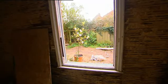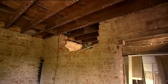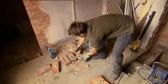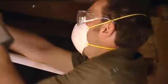From day one, Mike's been determined to do all the work. And now he's decided to knock through the kitchen and utility rooms himself to create a fantastic new open-plan kitchen. Wall number 1 isn't load-bearing, and Mike sets about taking it down.